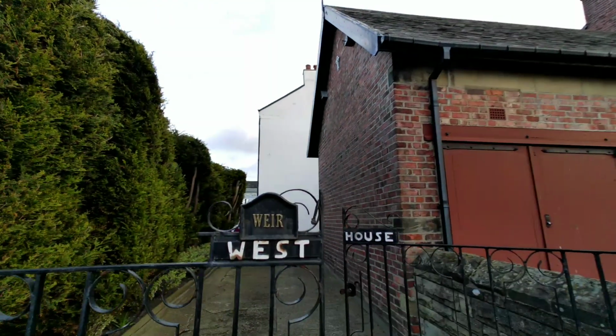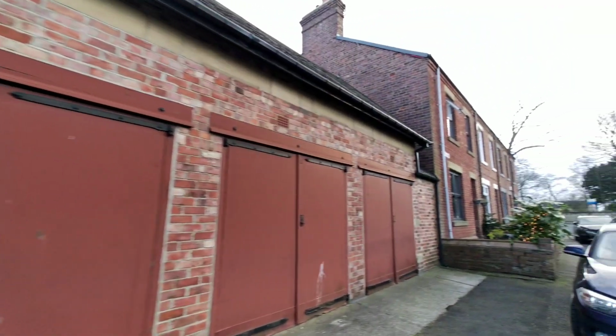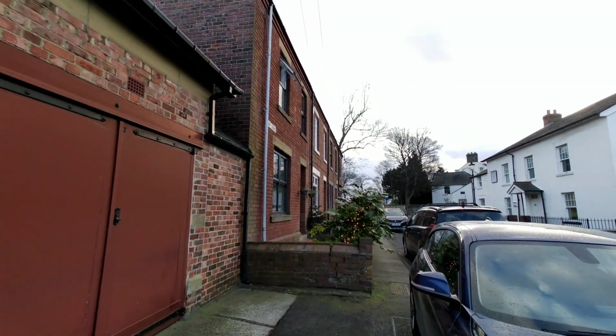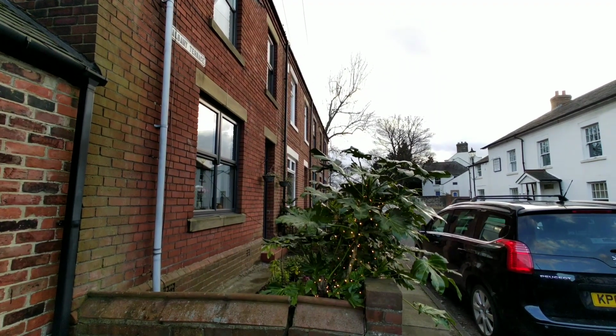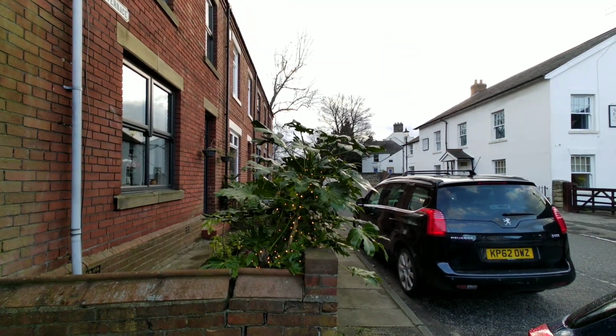There's a house here called West House. Westlife used to live there apparently. That's what I heard. But they don't live there now. I think they moved out like a couple of months back or something. I don't know why, but there's some lights on, like Christmas lights, in this bush thing here. I don't know why that is.